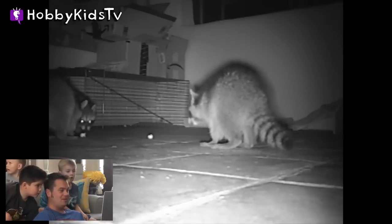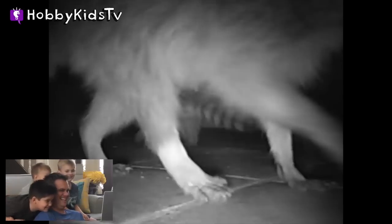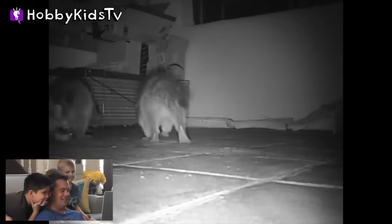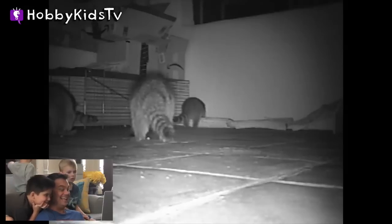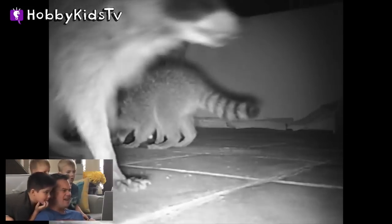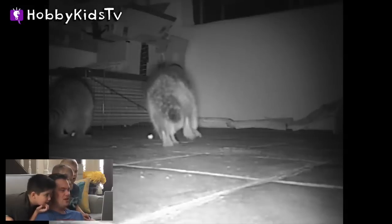Oh, they're eating popcorn. Look at that. They like the popcorn. And they ate the jelly beans too. Wow. They got right in front of the camera. There's four? There are tons of raccoons here.